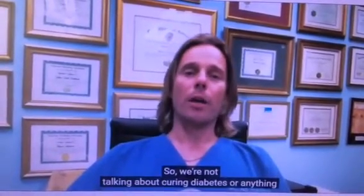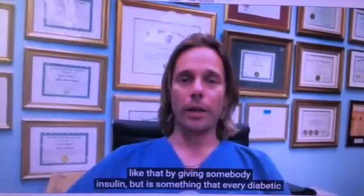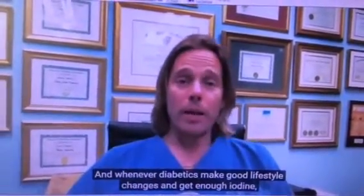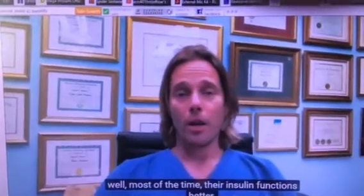Another benefit of iodine is that it's a cofactor for insulin. So, we're not talking about curing diabetes or anything like that by giving somebody insulin, but it is something that every diabetic person should take a look at. And whenever diabetics make good lifestyle changes and get enough iodine, most of the time their insulin functions better.